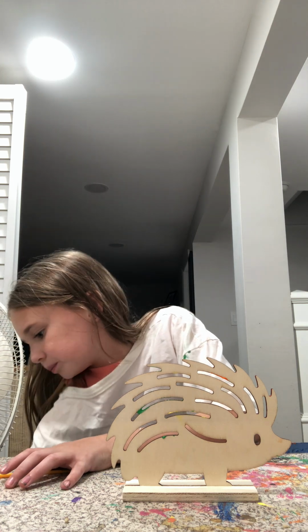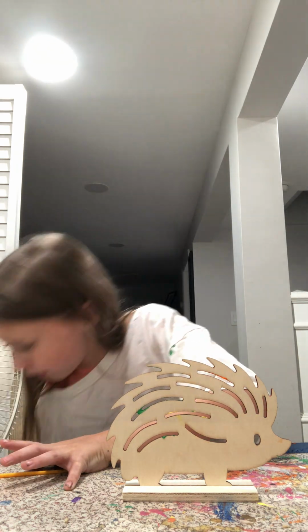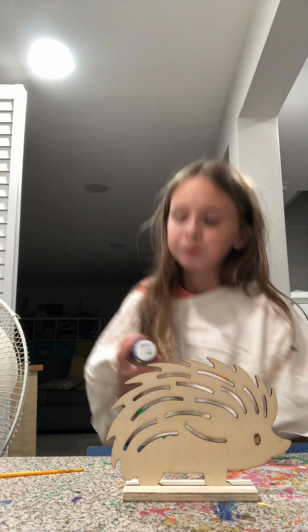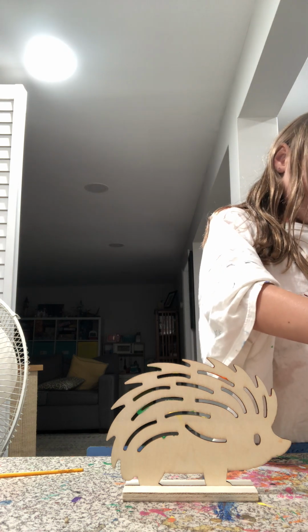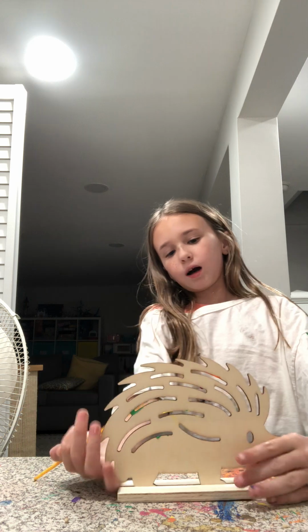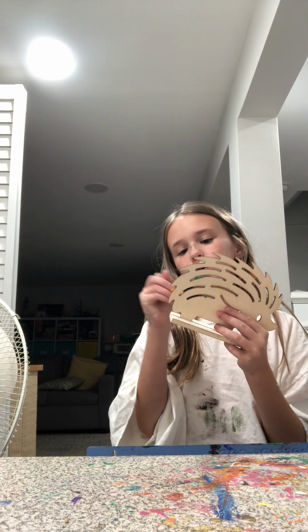So, I'm doing the test. Does it look like a hedgehog? No. Do I like it? Ish. If I showed you the paint palette, you might be like, I know what she's doing. But I'm not, so you're like, what is she doing? Unless you know what I'm doing.